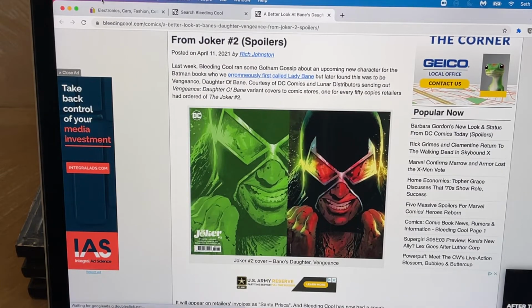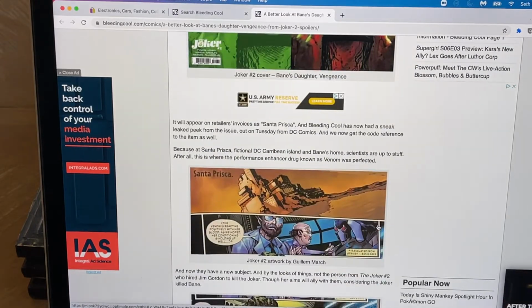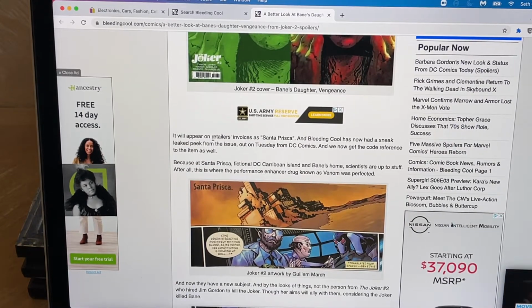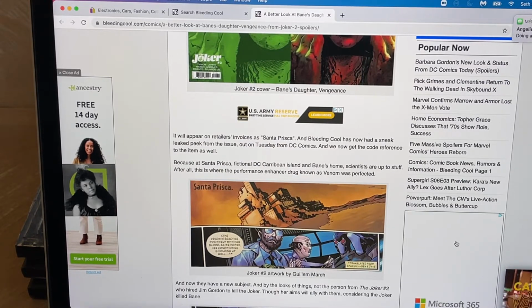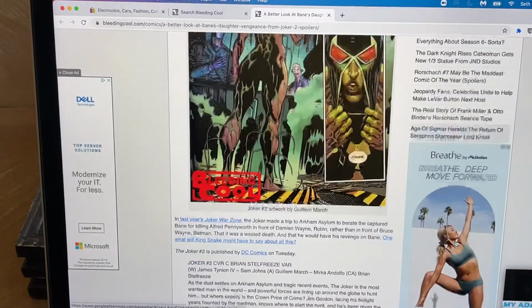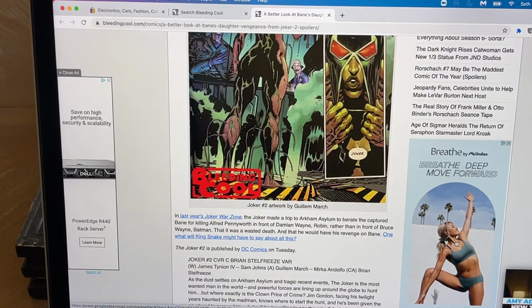So if you go on eBay right now, so this is the article from Bleeding Cool, and you can see here it says it will appear on retailers' invoices as Santa Prisca, and Bleeding Cool has now had a leaked peek from the issue out on Tuesday from DC Comics, and we now get the code reference to the item as well. Because the Santa Prisca fictional DC Caribbean island and Bane's home, scientists are up to stuff. After all, this is where the performance enhancer drug known as Venom was perfected. Yeah, so there's the scene, probably the last page of the book, I would think.